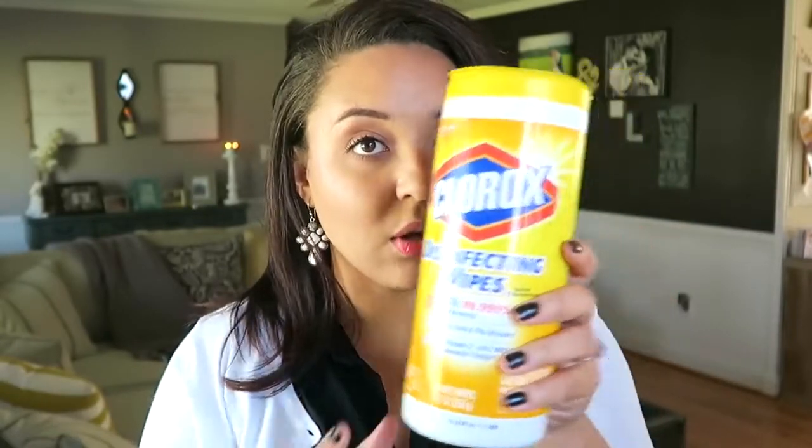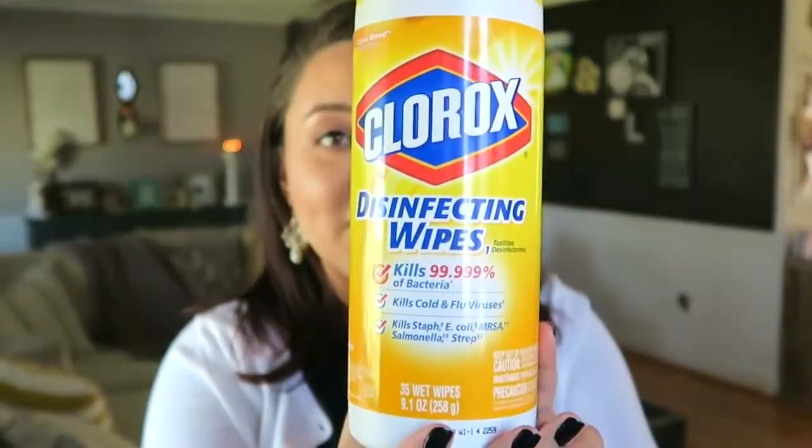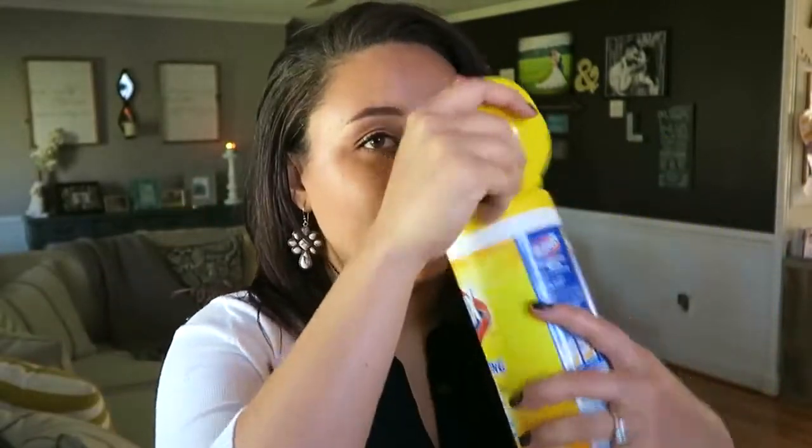As far as disinfecting stuff goes, I always go for the Clorox wipes. Of course, the lemon scent. I don't know, guys. Well, this is technically a citrus blend, but it's lemon. All day, it's lemon.